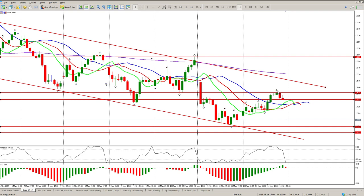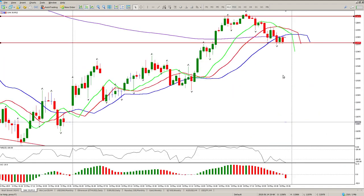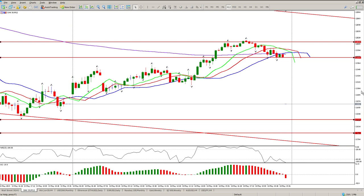So if we do get above the high of yesterday, then I would expect us to get to the top of the channel, and then I'd be looking for a short entry over here. Okay, so that's kind of my view at the moment. It's not filled with much conviction, because there's a lot of confusion happening in the market at the moment. So I think for me, it's just proceed with caution, drill down to your lower time frames, and have a look at what's going on there.